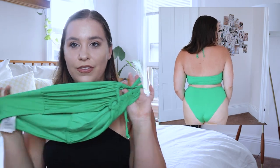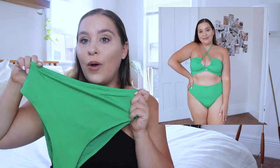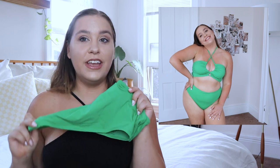I got the top in a size 14. I would have gotten a 12, but the 12 sold out like that. But since this is tied, I think I can just cinch it up as tight and I won't even notice that this is slightly larger than the bottoms. And the bottoms are super cute as well. They are a little bit more high cut, high waisted. And I got a size 12 in these. And they are a little bit cheeky in the back, but not too much. I feel like it's the perfect amount of cheekiness that I personally like.